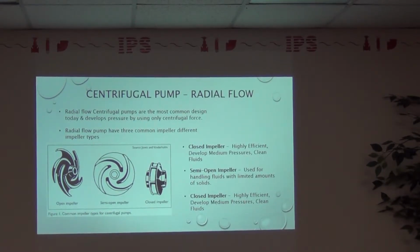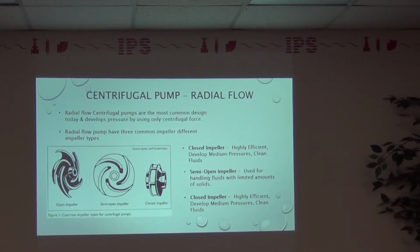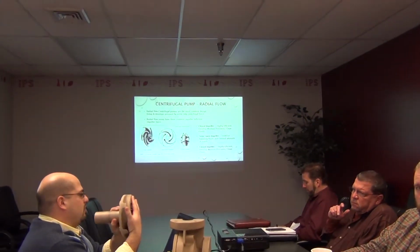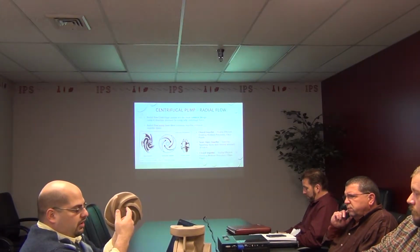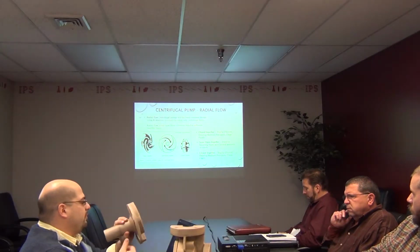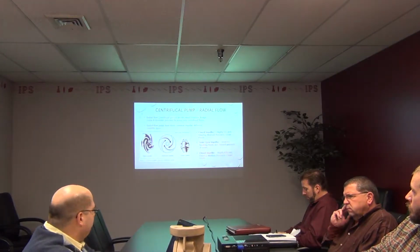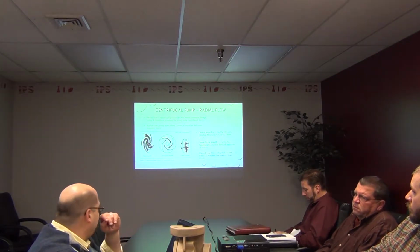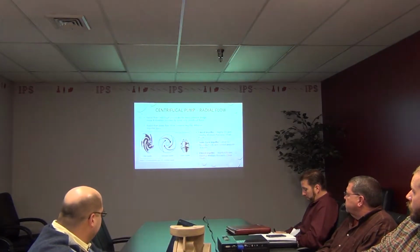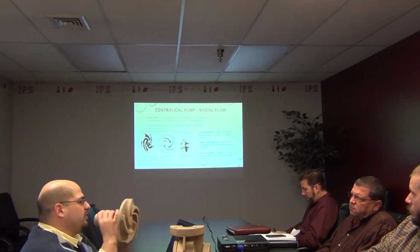A closed impeller is your most efficient. You can see there the third one over. You have this impeller here, but you have a front shroud to it, and you actually have an opening for the impeller eye. That allows us to generate the most pressure. Some of the hiccups though with it is solid handling. You're not typically going to get much solid handling out of a closed impeller type. Then you get into a semi-open, this is a semi-open impeller, where now your front shroud's removed.